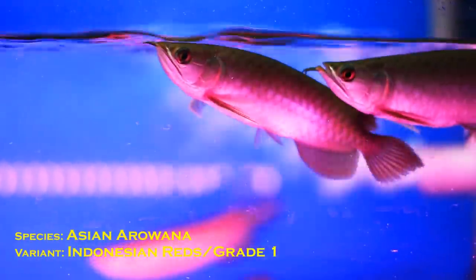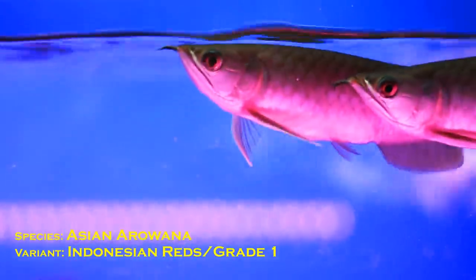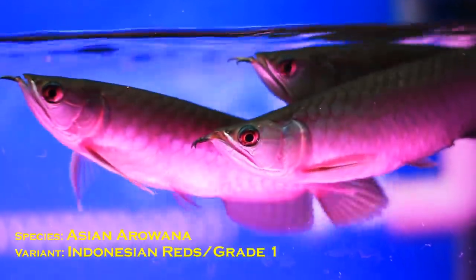This comes to our new batches. These are all Indonesian Reds. My mentor managed to get them from a farm. He handpicked them from the farm himself.